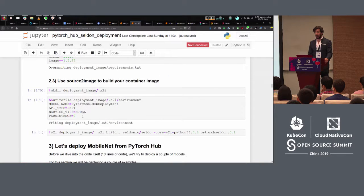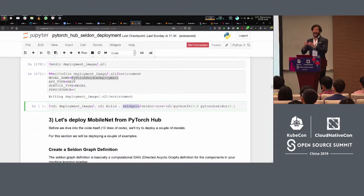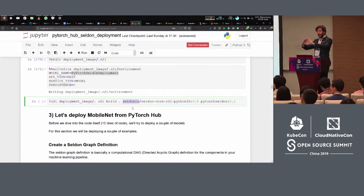And then we create a configuration that says what's the name of our wrapper class. And then we just use the S2I tool to build it. This basically containerizes it and builds a Docker container that has a REST API and a gRPC API together with Prometheus metrics, containerized with that wrapper. So now if we spin up that container and pass the model that we want, it would dynamically pull that model from PyTorch Hub, right?